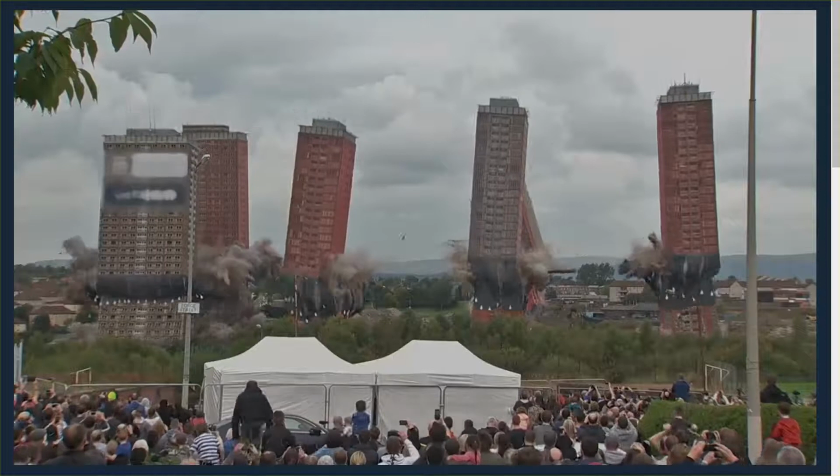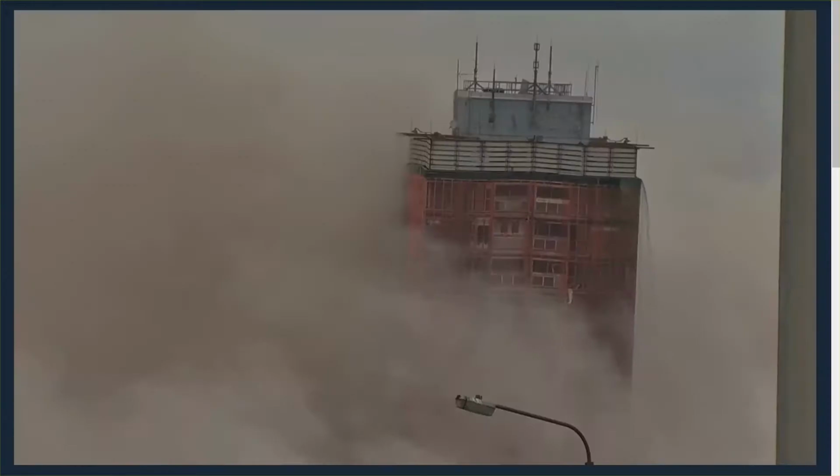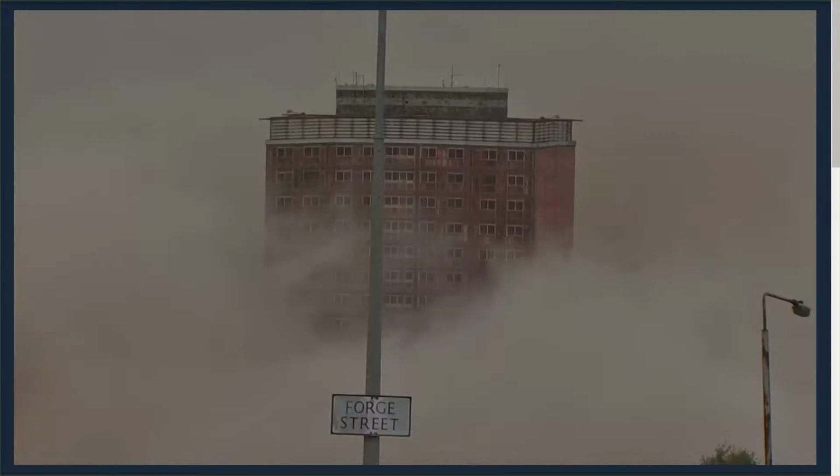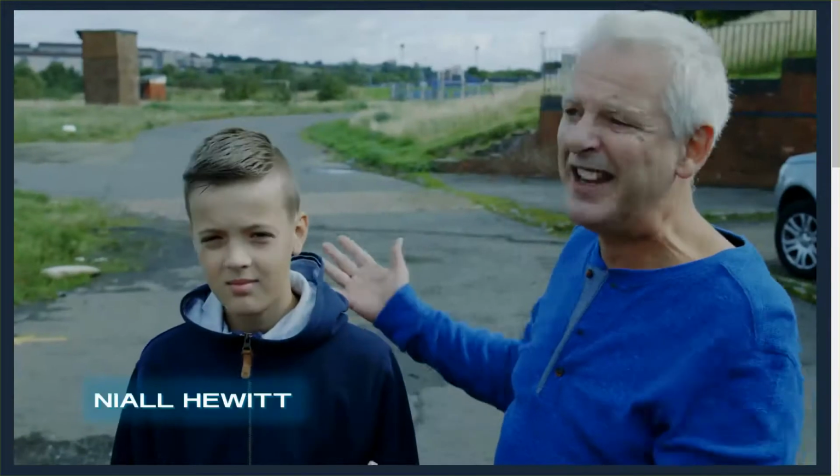When onlookers saw 2 of the beloved Glasgow Red Road flats remained partially standing after a spectacular series of explosions, they thought something had gone wrong. People were wondering if it's meant to do that.